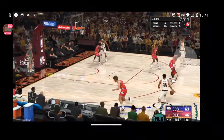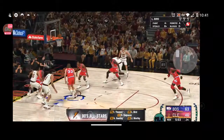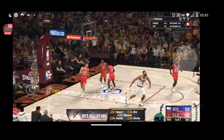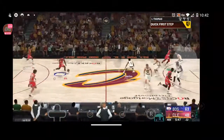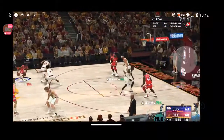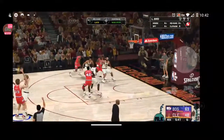On the court for the 80s team, they've got Olajuwon. Thomas is out there with Bird. Then it's Worthy. And it's Dantley in at the 3 spot. Oh, he had him spinning. He looks like he's dizzy after that crossover. Bird outside. From deep.